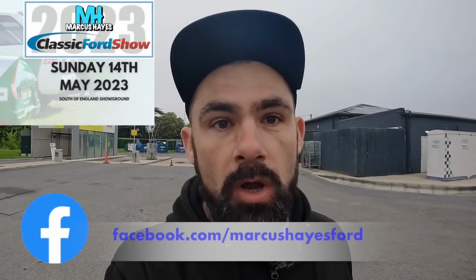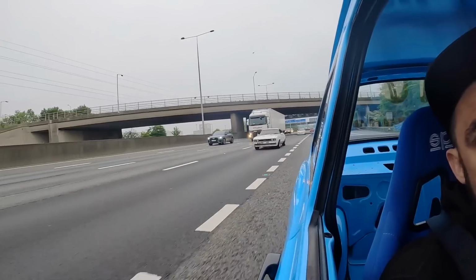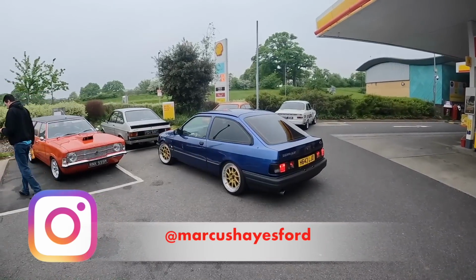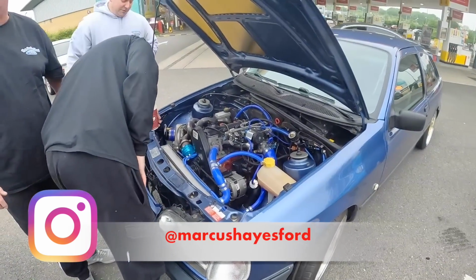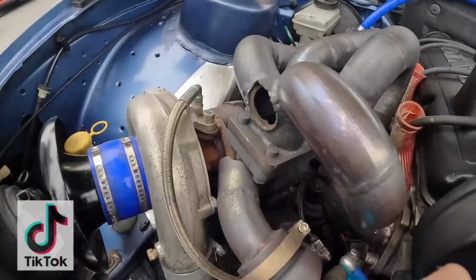The Classic Ford Show 2023, the West London Classic Ford crew. A straight through exhaust or a broken exhaust? You come flying past at about 300 mile an hour. 300 mile an hour? It's only a 1300 E. Yeah. Got an exhaust leak.